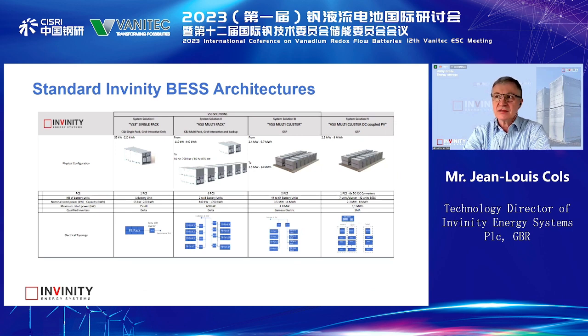With this container, which is our building block, we are able to deliver small projects. You can see one container with an inverter, so the 55 kilowatt, 120 kilowatt hour. Then we can duplicate that by putting them in parallel, several containers against several inverters. And the Scottish Water project is an example of that.